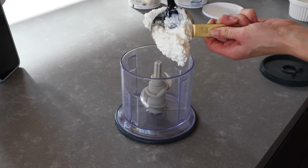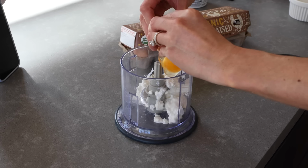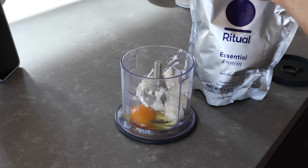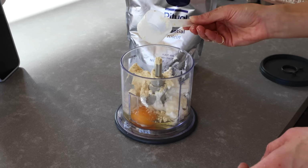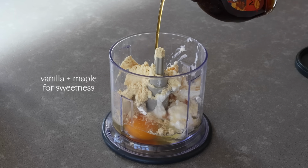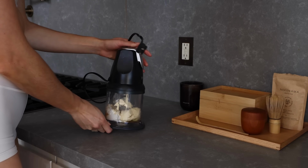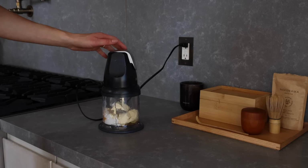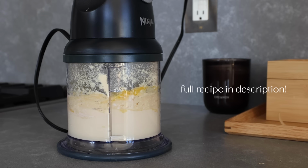And then a lot of people who are lactose intolerant are actually able to eat cottage cheese. But of course, if you're really dairy free or lactose intolerant, always check in with yourself and with your body if that works. But to me, it's such an amazing source of protein and the taste is so neutral. I love adding it into all my savory breakfasts. I will add the full recipe down below as well.